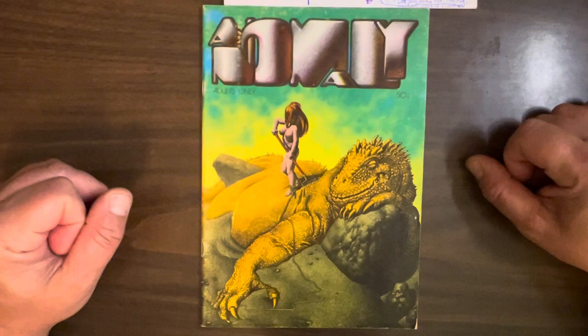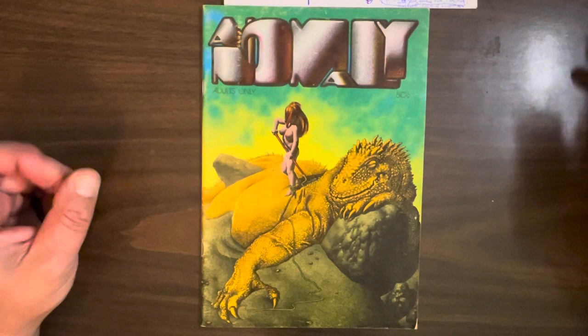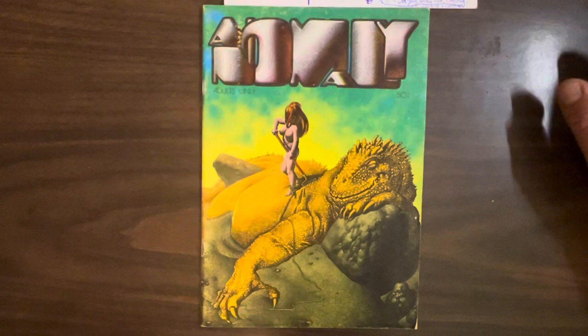Today we're going to be looking at Anomaly number 4, the only underground comic version of Anomaly. The first three issues were science fiction fanzines, but the second and third issues featured more and more comic story content. Vaughn Bode contributed to the second issue, Corben to almost all the issues, and the second and third issues had actual comic strips in there, mostly written by Jan Strnad. Anomaly was the brainchild of Jan Strnad.